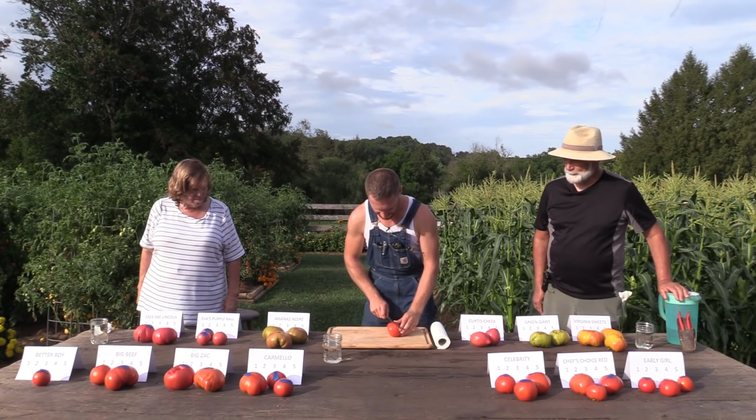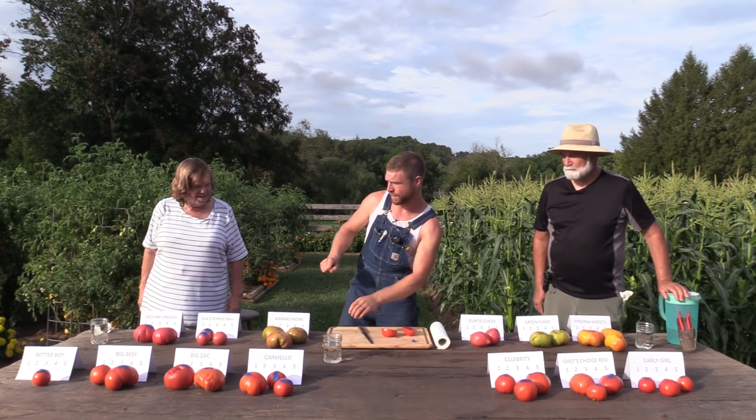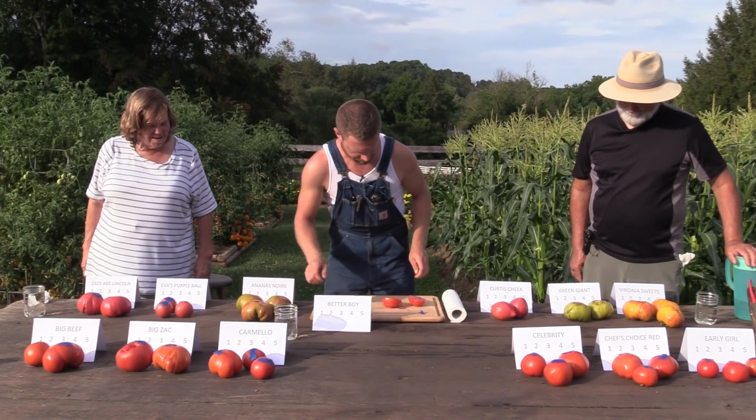Good old bread knife again. Yeah, good old bread knife. This is perfect for slicing tomatoes. So this is Better Boy, and then I did want to grab the sign for each one of these. I'll put this by the cutting board as I'm doing it.